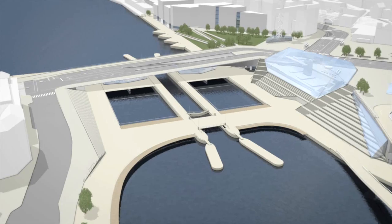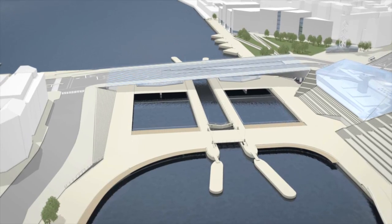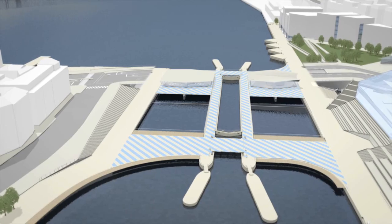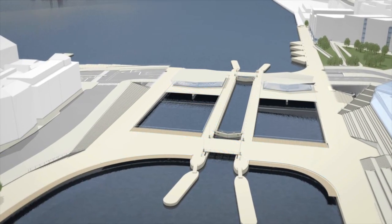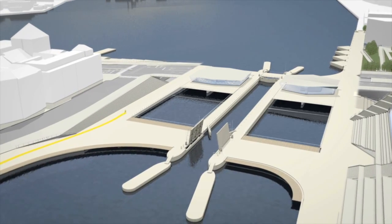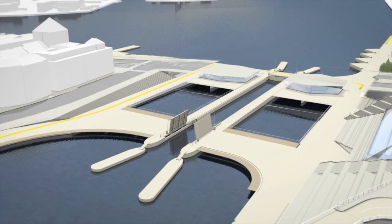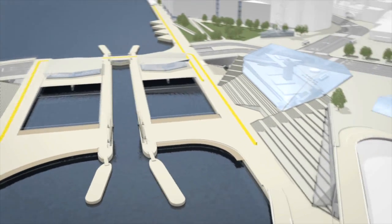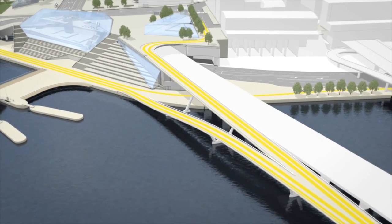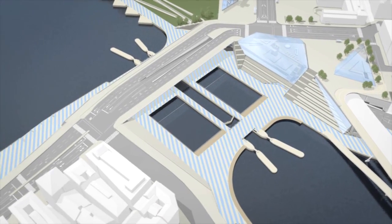The entire Slussen area will become a lot more accessible and safe for pedestrians and cyclists. Besides the main bridge, people can also use the low-key level bridges. Bridge openings for boats going through the lock will take 3 to 5 minutes, but since the bridges will never be open at the same time, one will always be accessible. The new bridge for pedestrians and cyclists will enable people to move swiftly in both directions between Södermalm and the Old Town. And along the new quays, it'll be possible to walk and ride your bike close to the water.